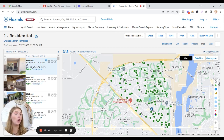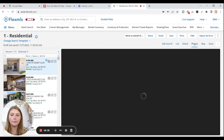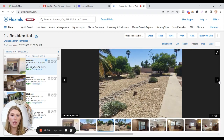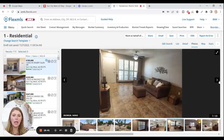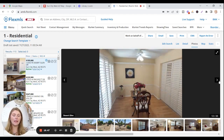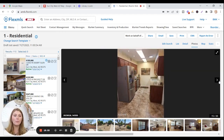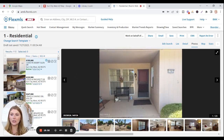So there are 110 homes, or residences, I should say, for sale. They range in price from $199,000, which this home is a 1-bedroom, 1-bathroom, 744 square foot home. It is an apartment style, so it is attached. I believe this has a shared side and shared common area. Now, the one thing about Sun City West is that a lot of your maintenance for yards can be taken care of. Most of these homes are going to have shared yards, both front and back. So that is just something to consider for you.